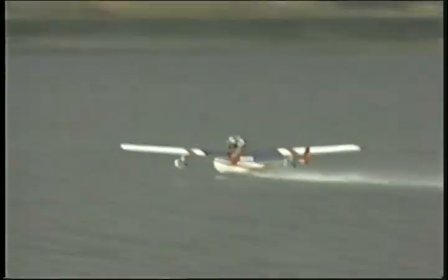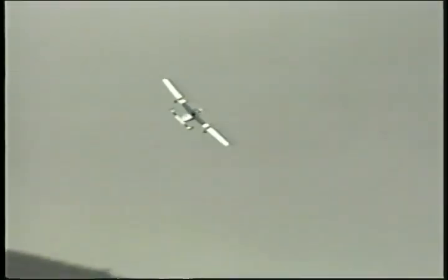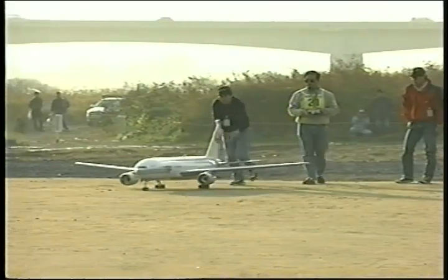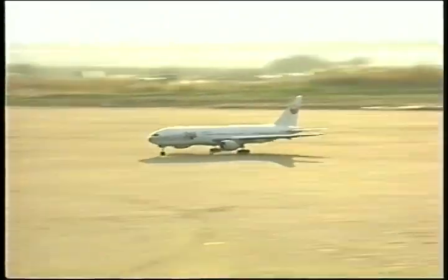Well, this is one way of mounting a J450 onto an aircraft. This seaplane makes an unusual subject for a turbojet installation. Or on a larger scale, this Japanese Airlines jet taking off with 2 J450 turbines.